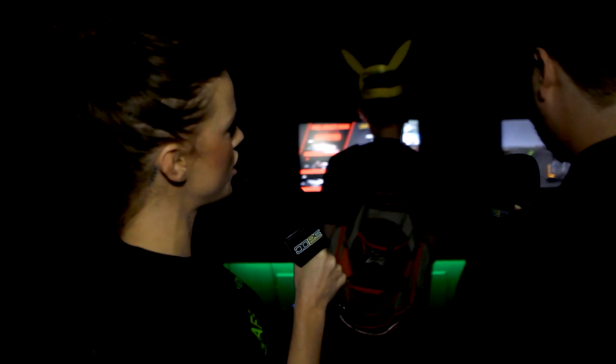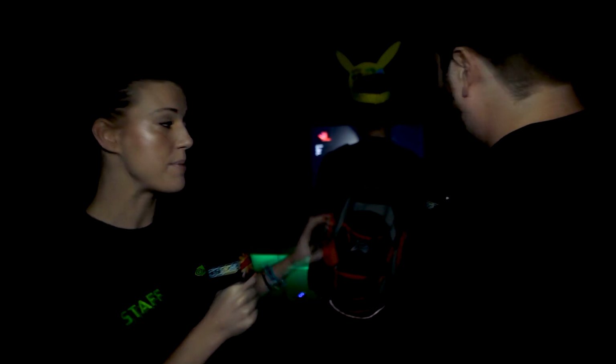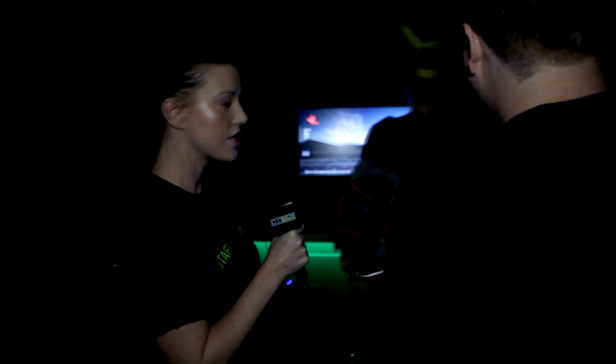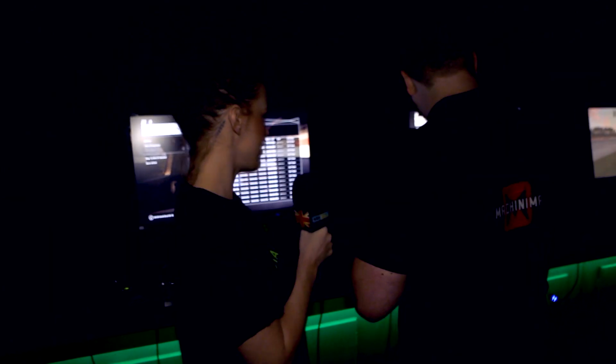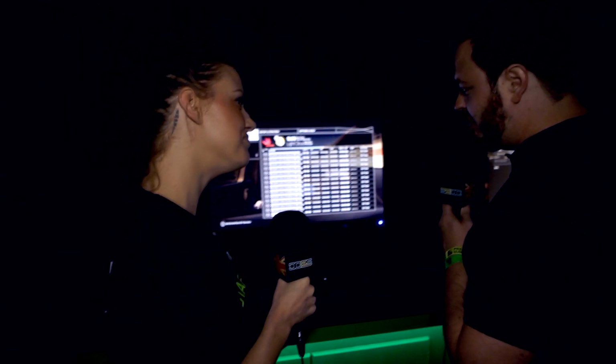So, we've got Project Cars running here on 4K G-Sync panels. Nice. G-Sync, you've probably heard of it. It eliminates all stuttering and tearing on the screen, so what you get is a completely smooth experience, which is particularly important for a racing game, as everything moves very quickly. I could definitely use one of these. Yes. Or several of them, actually.